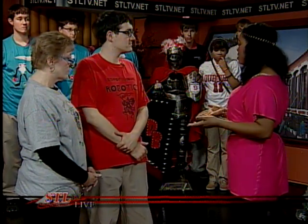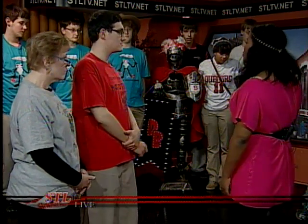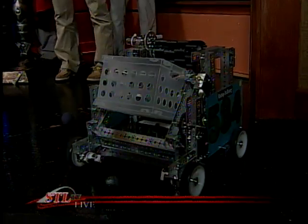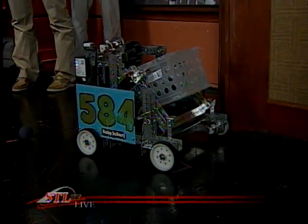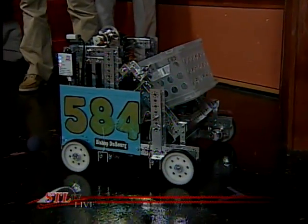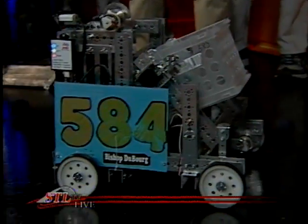Now you guys have a machine here on the floor, and you're going to do a little demo. While they're doing the demo, can you take us through what the machine is actually doing and how you got it to do what it does? Woo, very cool. So what's this machine called? Well, this robot doesn't particularly have a name. It was built by Team 584, one of our 2 little robot teams.